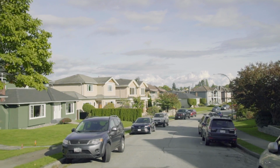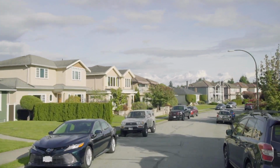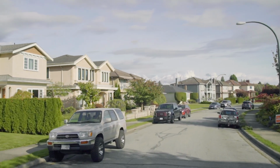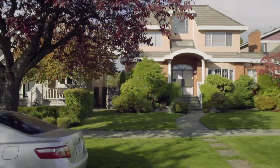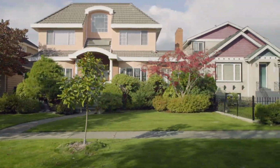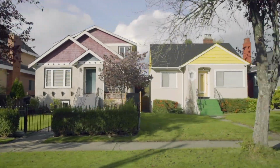Again, it's a messy mix of concerns. Opponents often worry that more housing would affect their privacy, create more noise, traffic, competition for street parking, shadows, and ultimately, ruin the character of their neighborhoods. But like the past, these concerns continue to be entangled with less tolerant views as well.